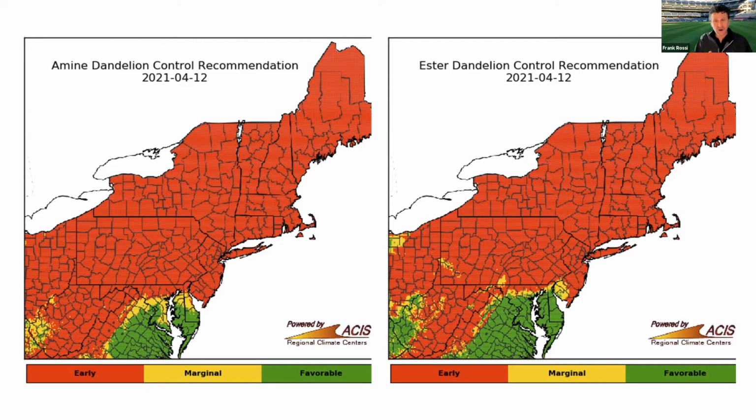But you see here, the two formulations, particularly of 2,4-D, that you could have in your compound are going to determine how effective they are in the spring, based on some research that was done back at Purdue many years ago, designing growing degree day models for spring dandelion control using 2,4-D.